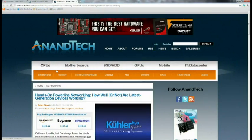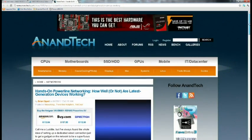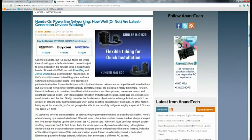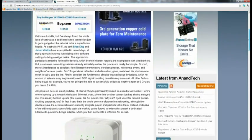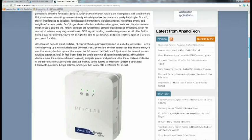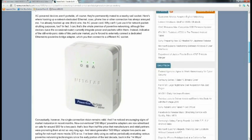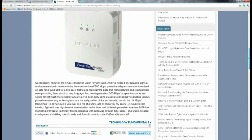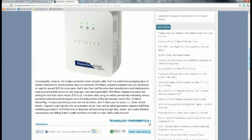If you've been contemplating Powerline networking, I highly recommend an article called "Hands on Powerline Networking: How Well or Not Are the Latest Generation Devices Working?" This is Brian Dippert, I hope I'm saying his name right, who did about 250,000 rounds of testing, TCP, UDP, with some of the latest generation stuff. One of the things he points out is that the "200 megabit per second" Powerline adapters are now advertised on sale for around $50 for a 2-pack. 500 megabit per second adapter 2-packs are selling for not much more, around $75 for a pair.